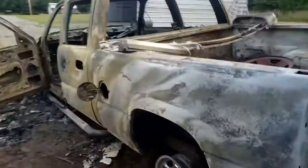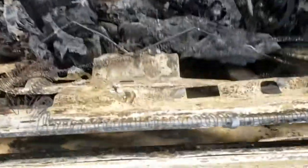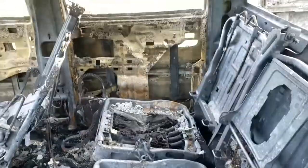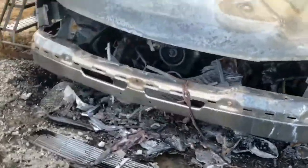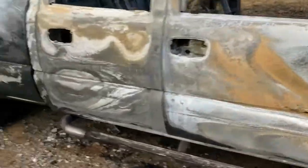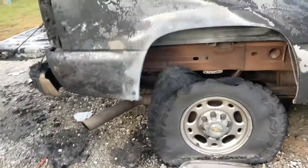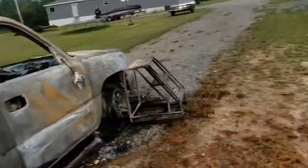That's about it. I can't touch anything because the insurance people haven't come and looked at it yet, but I can show you guys inside of it. There's that door panel. There's seats, all that. It's like liquid metal on the ground. There are the front seats. That's the spring that's in the door. There's the front end of it. It was a cat eye. Hopefully I can get a picture of it, or I did get a picture of it. Nothing really left of it.